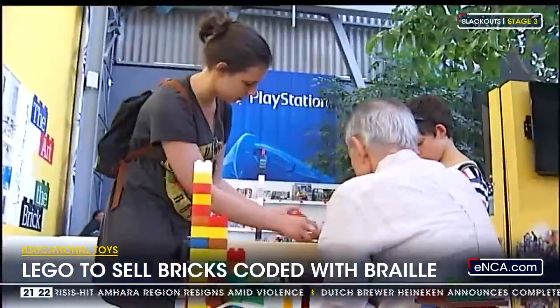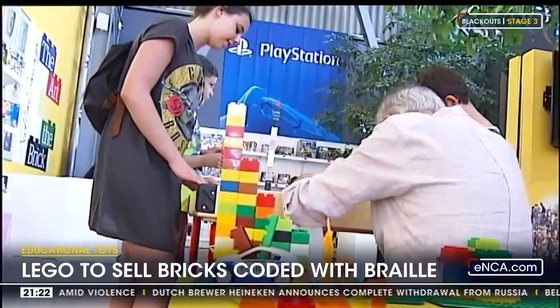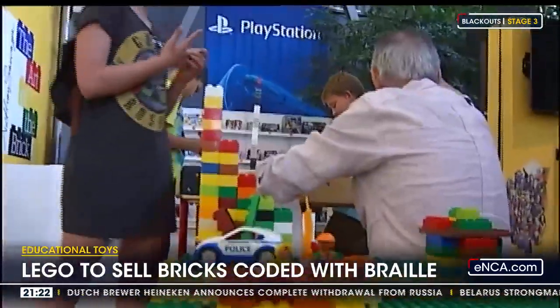I can see over my shoulder, by the way, there's a little Lego figure head over there. And just in case you think I'm doing this play, this is my rubbish bin.